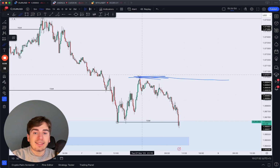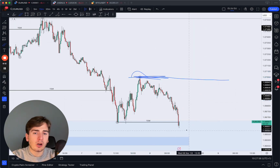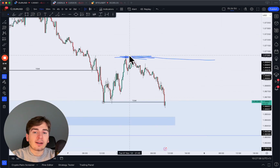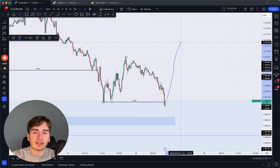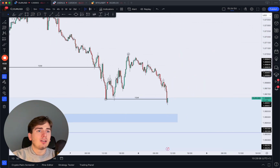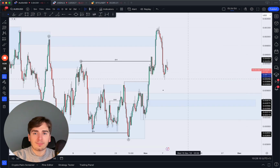Once we break this high over here, I'm not going to be shorting, guys, from, let's say, any of these supply zones because we are located in demand. But if we do break this high over here on the 4-hour, then we will be looking for those longs upon a pullback, of course. So like this, and then we go long. So that's Euro dollar, very comprehensive and I think a clear explanation.